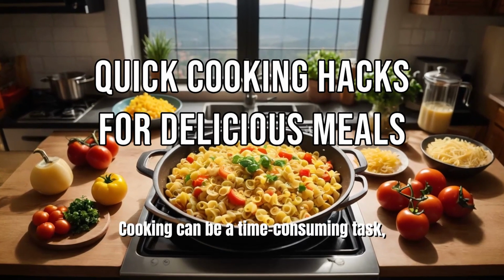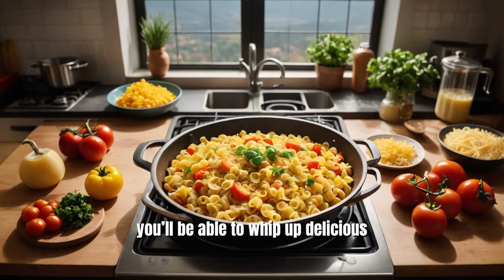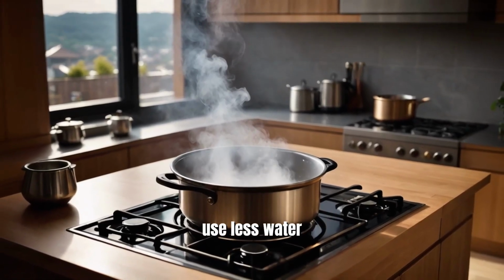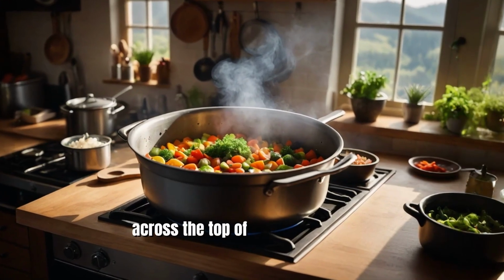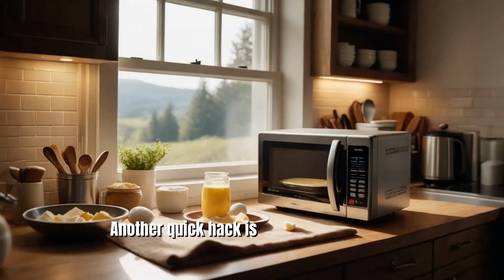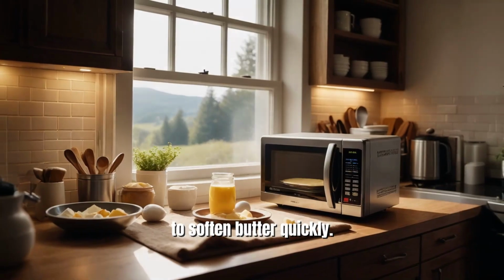Cooking can be a time-consuming task, but with these hacks, you'll be able to whip up delicious meals in no time. Firstly, when boiling pasta, use less water and cover the pot with a lid to bring it to a boil faster. You can also place a wooden spoon across the top of the pot to prevent it from boiling over.